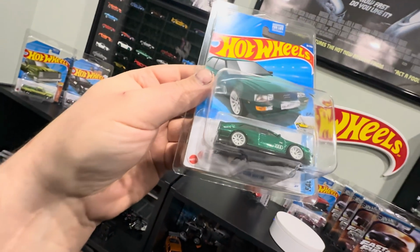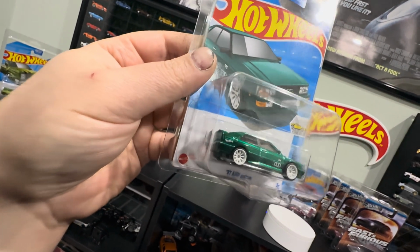Next up is our third Super Treasure Hunt of the year. Not sure if you guys saw the video or not. There it is right above. Guys, yes, that's right. We hit another A-case '87 Audi Quattro Super Treasure Hunt.